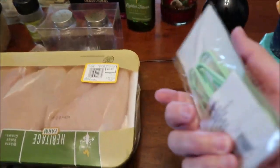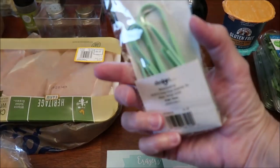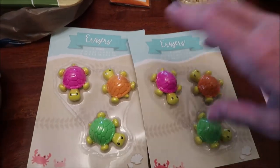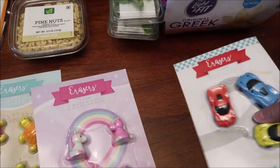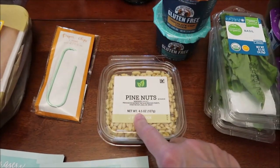This was on that display that we bought the salt and pepper shaker on. These are paper clips. And then she bought these erasers. She has a prize box for her kids. So she bought these erasers, and then these were in there. And I'm thinking these were like $1 a piece. And then she bought some cars. And then she bought some pine nuts.